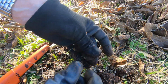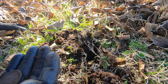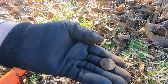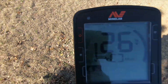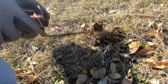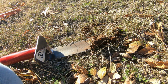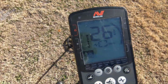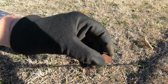Oh, I can feel it already. A little quarter. And it looks like a modern quarter. Ha! There's a little penny. And it's a modern penny. Here it is. It's a little penny.